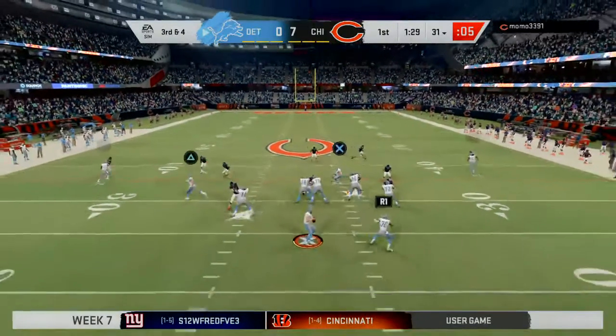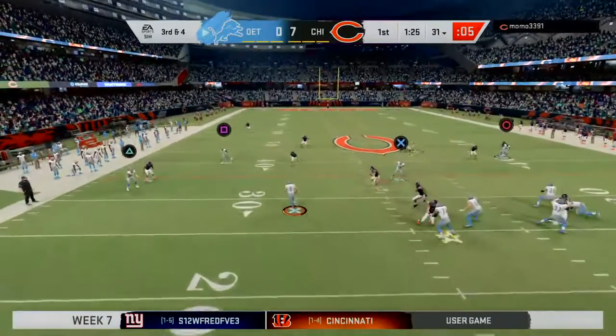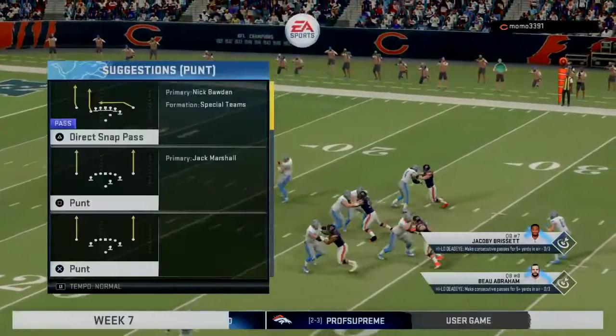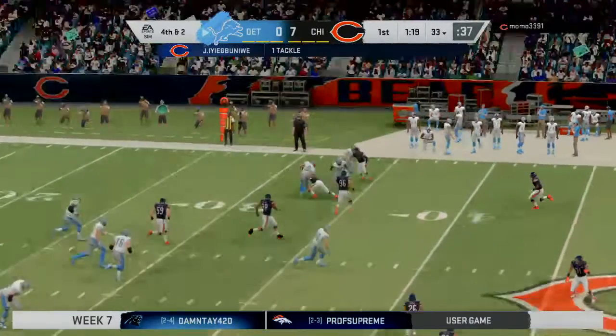Back to throw. Abraham, dancing to his left. He can run for it, and he will. And he's going to be taken down here, still a couple yards short of the first. He opted to go with a scramble, gets 2 yards, and now it's 4th.